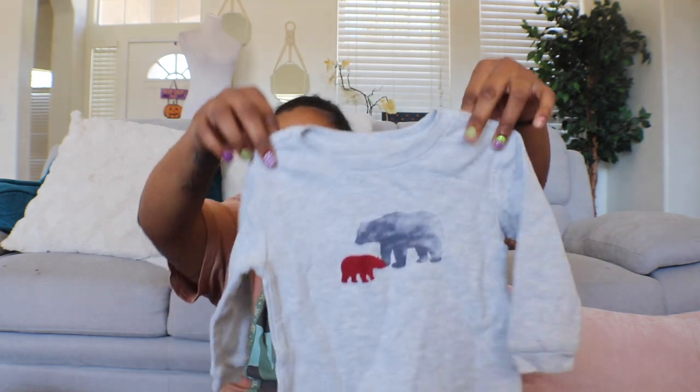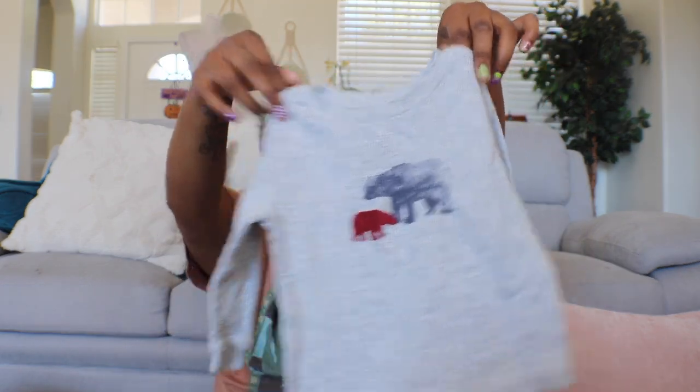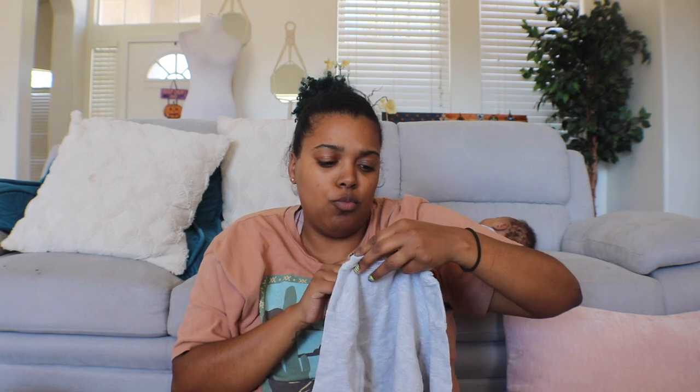Oh, this is just from my son, a little cute little thermal top. It's 12 months. The brand is Little Me. I don't know where Little Me is sold.